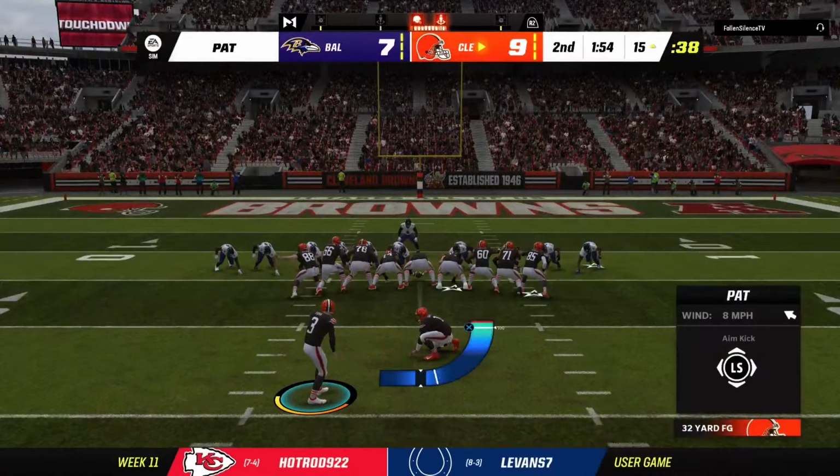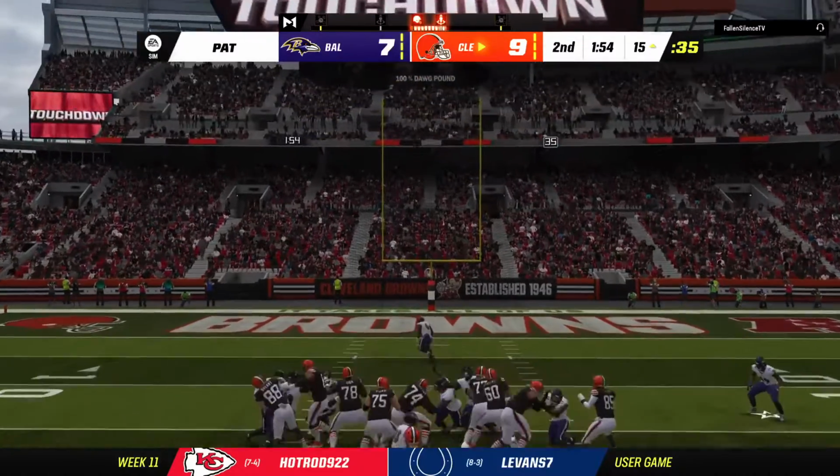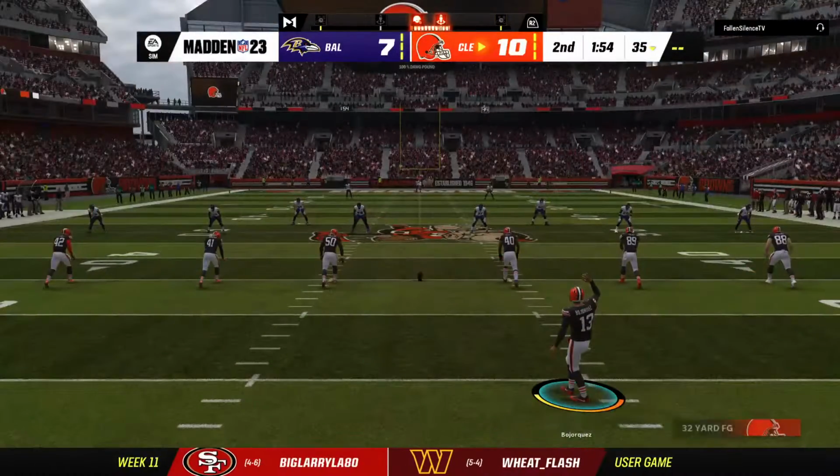Sort of a lost art, isn't it? It really is, but sometimes when you're able to bring it back and use it against other teams, they're not prepared for it. They haven't seen it in a while, and now you gain an advantage, and we just saw that advantage result in a touchdown.